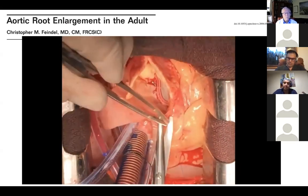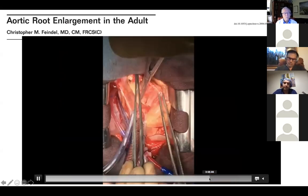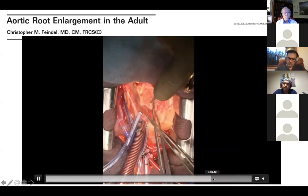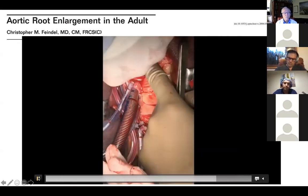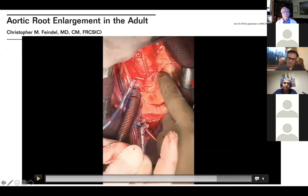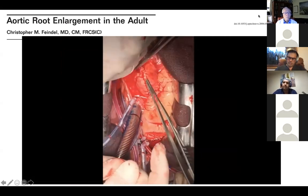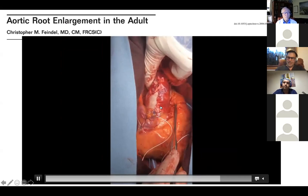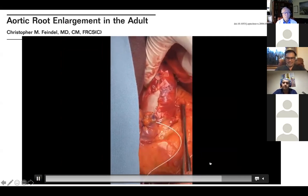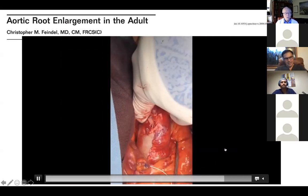And you can see here the final result. Looks pretty nice. I think someone has the mic on. And this is the final result. You can see the valve is really symmetrical.